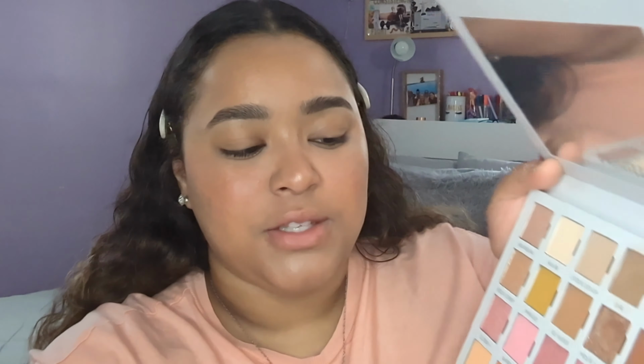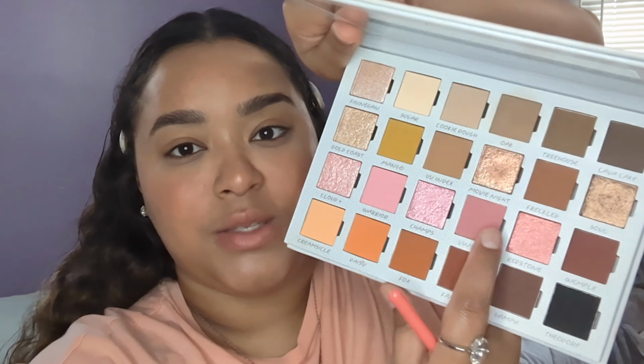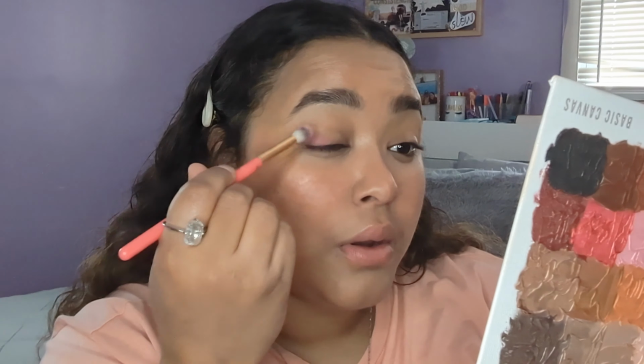I think we are gonna start off with the shade Creamsicle, because that one kind of matches my shirt right here. I'm gonna try to incorporate a little bit of color. And then I think I'm gonna take the shade Vintage, which is like this pinky color, and put that on the outer corner. Just gonna go back and blend them together.